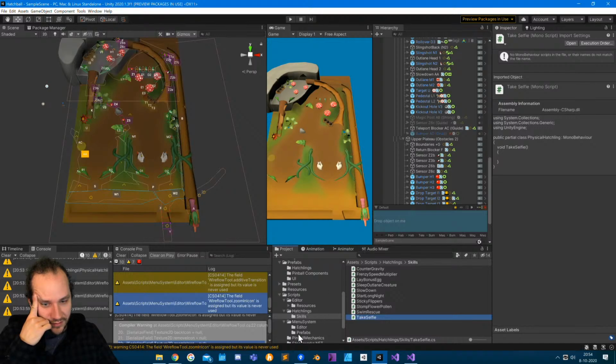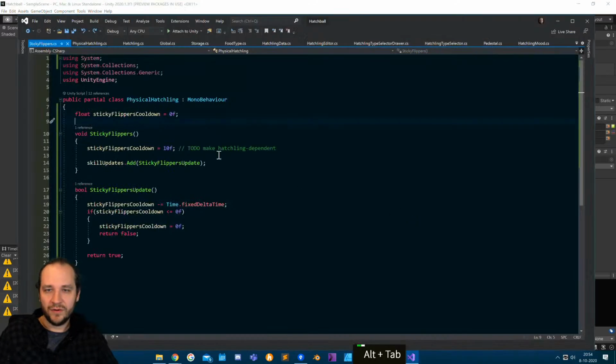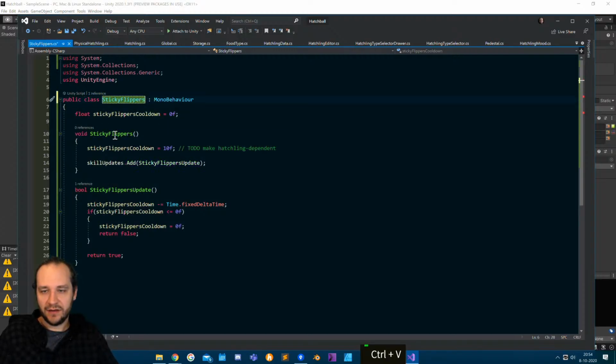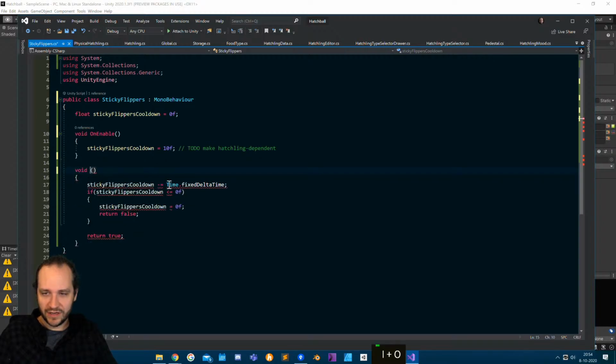Is it on the prefab? That's actually not bad. Yeah. So why would I? Yes. This will just simply become the class sticky flippers, and this will become the activate, and activate. What am I kidding? On enable. Just use the engine. Dumb. Okay, so scratch all that.